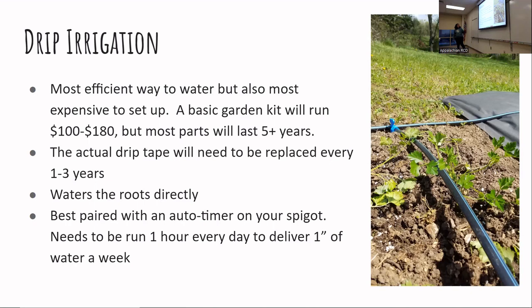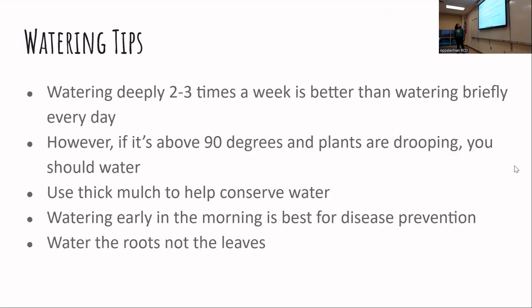Again, it works really great with an auto timer, which will probably set you back maybe $50 to $70, depending on how fancy it is. Some of them are analog, so you just set a dial and it automatically does it, and others are digital and those cost a little more. Watering tips: again, watering deeply 2 to 3 times a week is better than watering briefly every day.